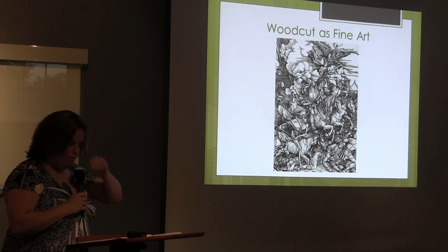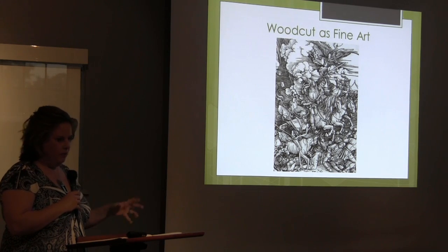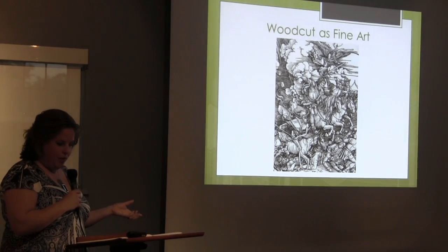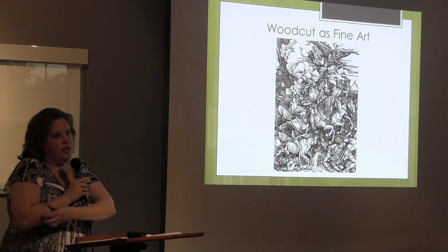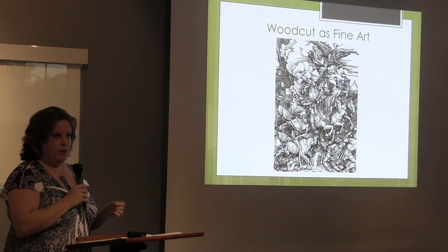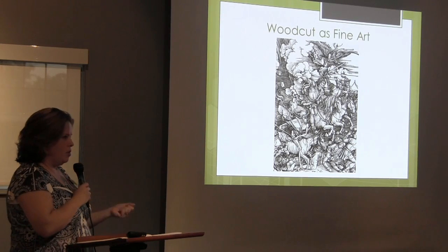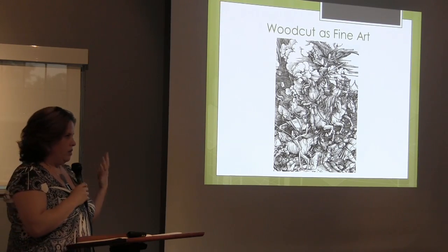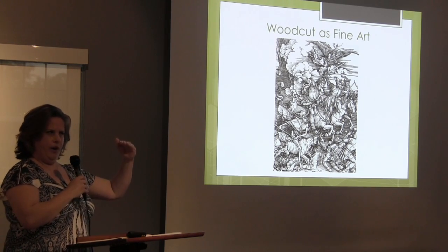Okay, so from the ancient Egyptian, Babylonian, Indian origin of relief printing to the close of the 15th century, woodcut was almost exclusively considered utilitarian and graphic. It wasn't considered fine art. It was considered a way to disseminate information, create something cheaply, images for a book, playing cards, holy texts, but it wasn't an elevated fine art.